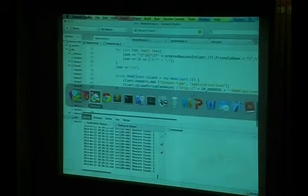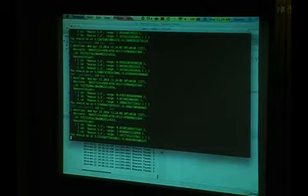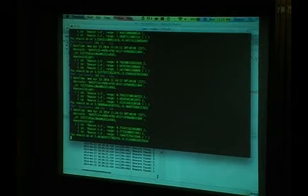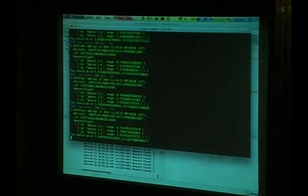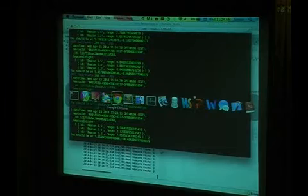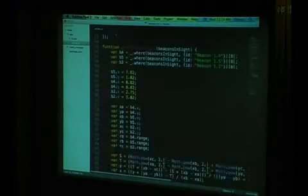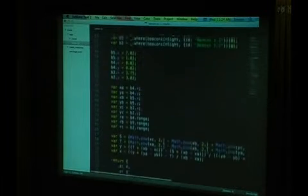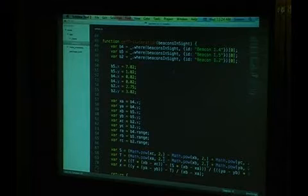The server is running here. So that server is a Node process running in the background. And what it's doing is it's just picking up these events from my device here. And let me just skip into the code. So once it's picked up an event, we look at the actual beacons that are coming in, and extrapolate the beacons here.